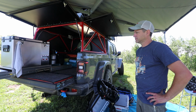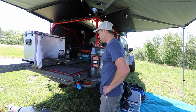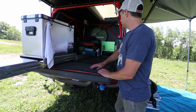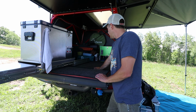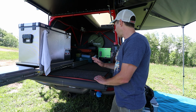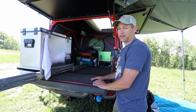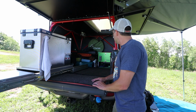What do you think of your bed rug? I love the bed rug. The bed rug is awesome. We put this in there, and then of course I mounted the slide out system in there on top of it, and it's easy to clean, it's pretty durable, and for the amount of money, I think it's great value. Bang for the buck. It's awesome.